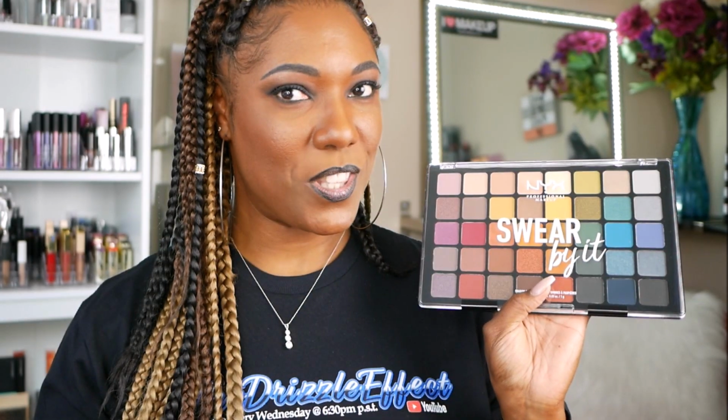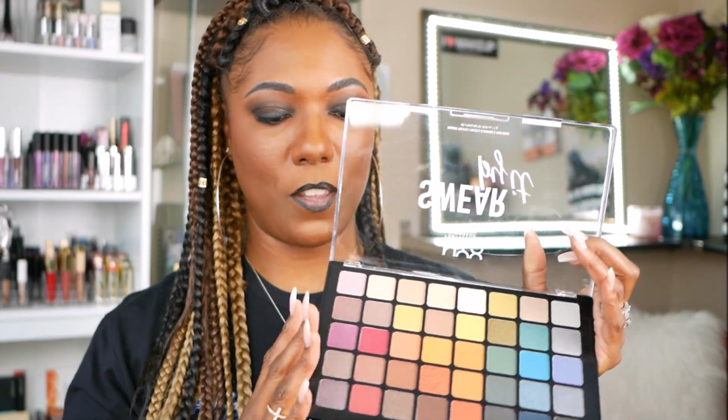Now, I went back and forth as far as whether or not I was gonna get this palette, because I have some NYX eyeshadow palettes that I love, like the little lingerie palette, that one, and the little glitter palette. I love the formula of that eyeshadow. But then I also have one of their larger 16 or 12 pan Kolorful palettes, and I don't like it that much. So I kind of went back and forth as far as whether or not I wanted to get this palette from them. But anywho, of course I went ahead and picked it up.